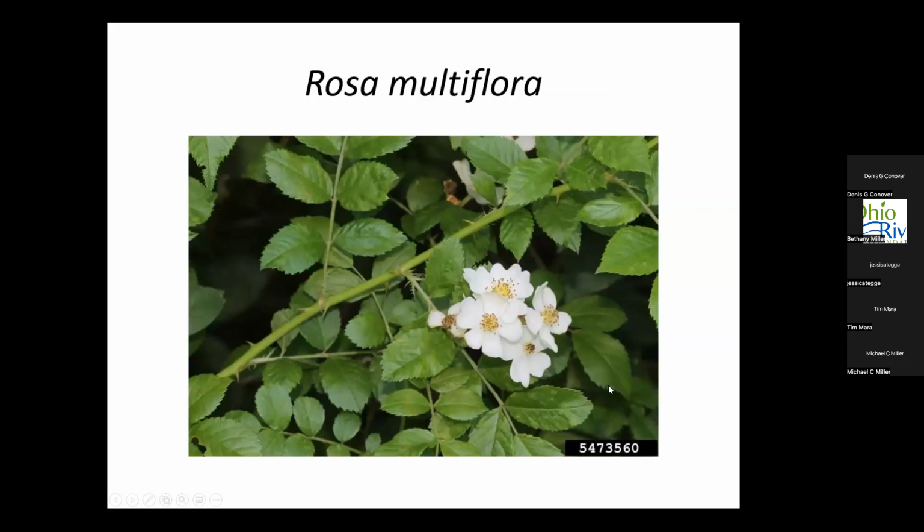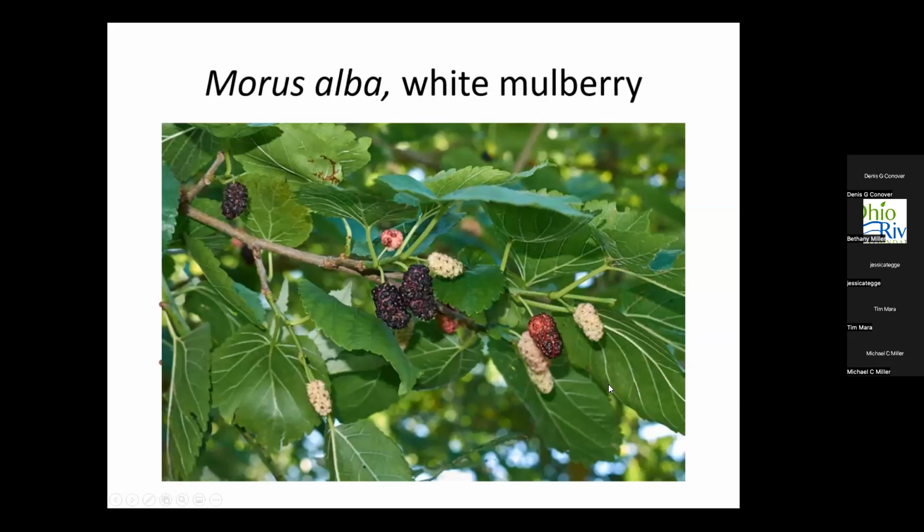Multiflora rose. The white mulberry. The white mulberry was introduced as food for the caterpillars of the silk moths. And the silk industry failed miserably, but the white mulberry succeeded triumphantly. And unfortunately, the white mulberry hybridizes with our native red mulberry. So many of the plants that you see out there now are actually hybrids.